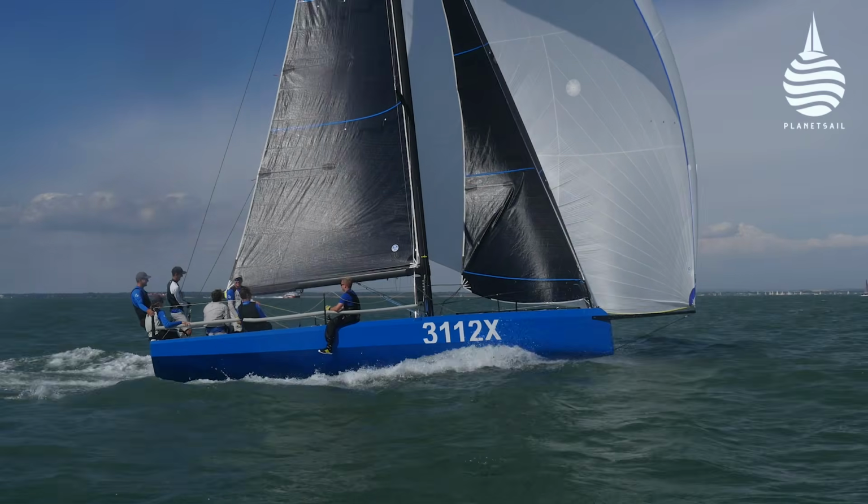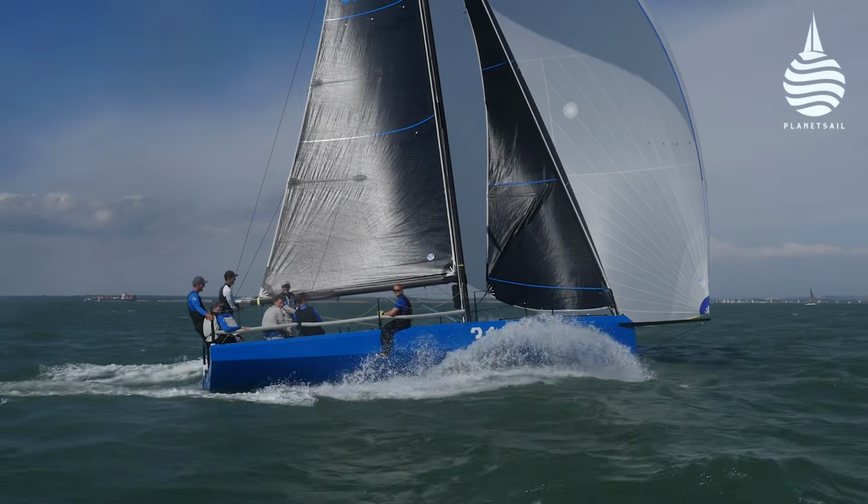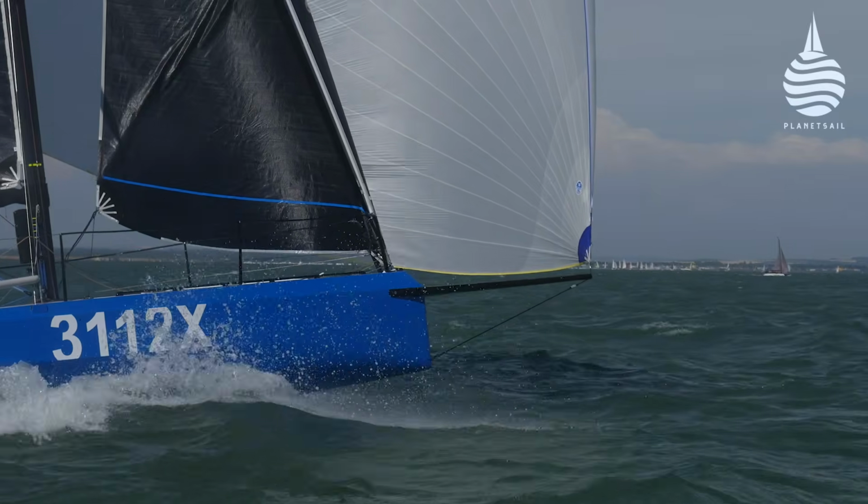And when it came to carbon fibre and Grand Prix racing machines, there was no question that the focus of attention this year at Cowes was the Cape 31 class. This is a fleet of 30-footers that has exploded onto the scene.